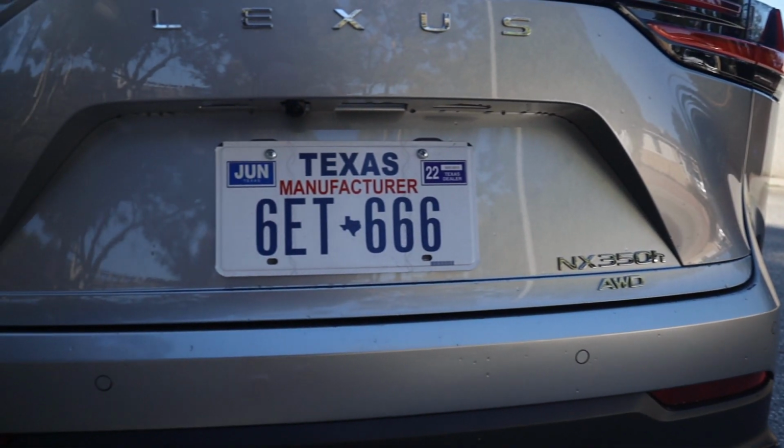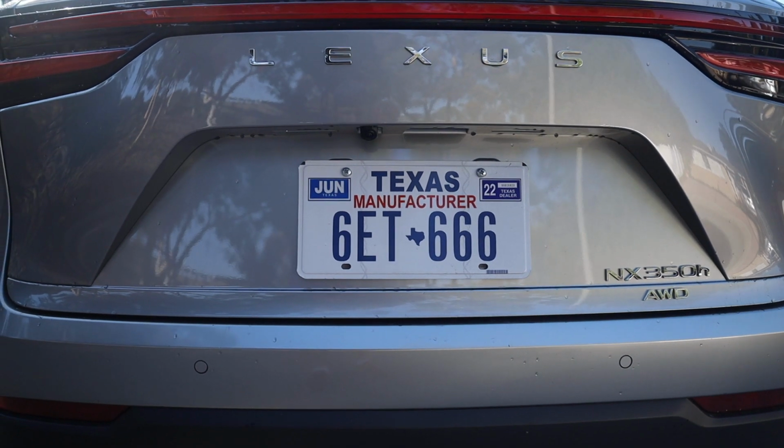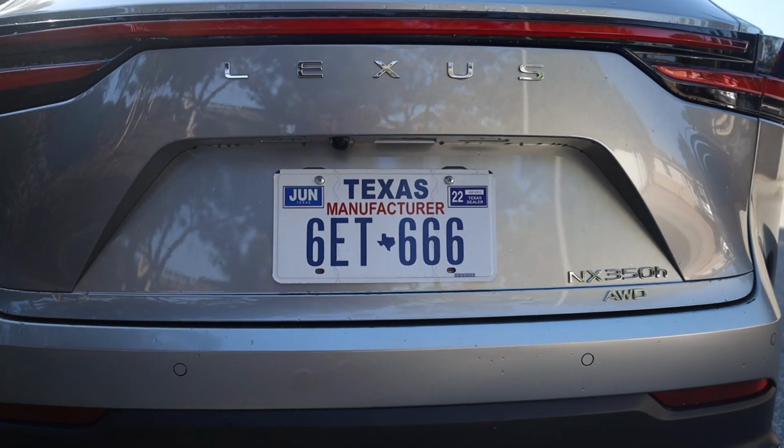Also, my favorite loaner plate that I've ever gotten. I know that's 6ET, not get, but get 666, hilarious.